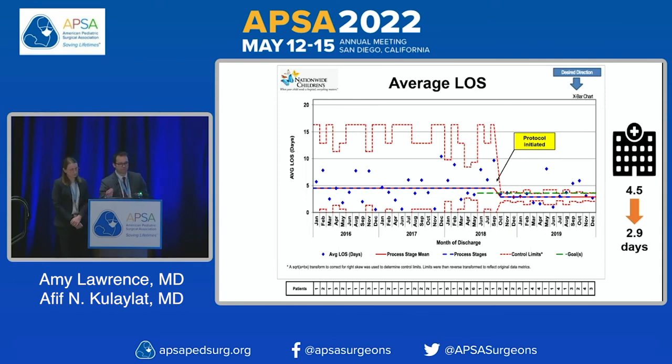A control chart, for those of you who are not familiar, is really an excellent tool in QI to help track an outcome, otherwise known as a process measure, over a period of time. You can see here the data points are reflected by the diamonds. The averages are designated by the dashed lines. You can see when the protocol was initiated, the green dashed line indicates what their goal was, and they were actually able to achieve a goal even less than what they had designated earlier.